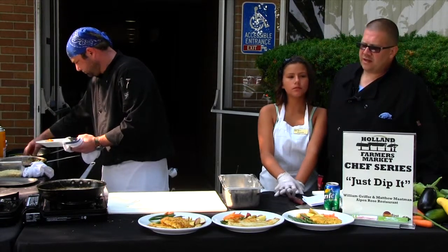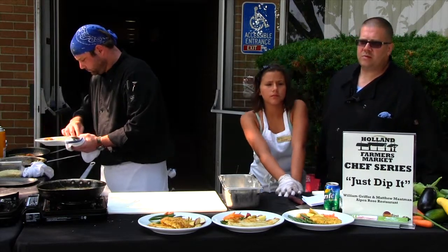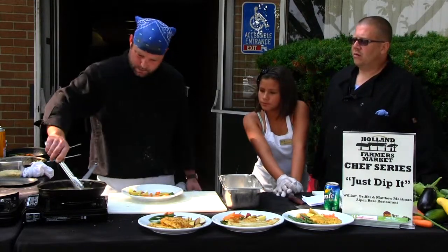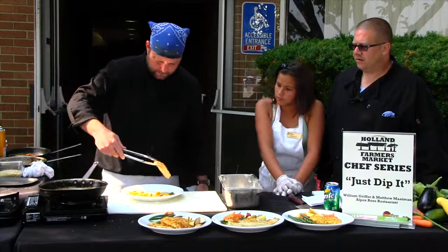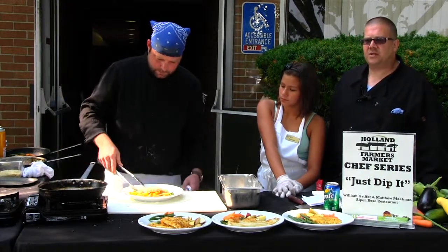The Jaeger Schnitzel at the Alpen Rose will have a bacon mushroom demi on it. We don't have that here today. We're limited on our equipment. But it also gets the spaetzle and red cabbage.